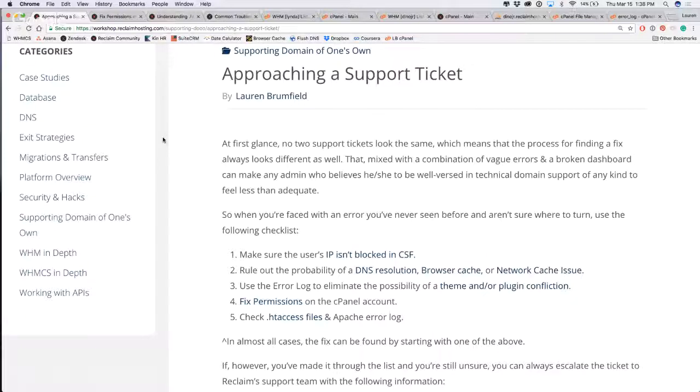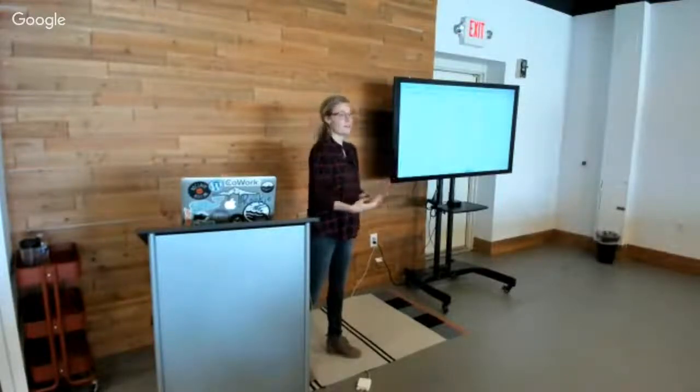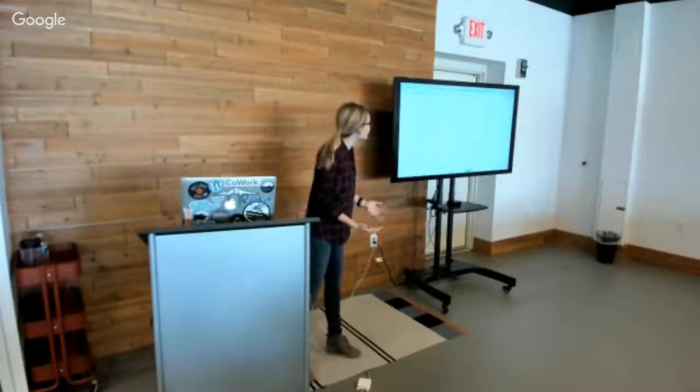But jumping down into things to check for when you get new tickets that come in, first things first, you want to make sure that the user's IP address isn't blocked on the server. So there are two different places that the IP address could be blocked. So for instance, if a student is trying to connect using their FTP credentials and they've got the wrong credentials and they're not creating a proper connection, their IP address will get pinged on the server and blocked. And so even if they do come back with those right credentials, they still won't be able to connect.